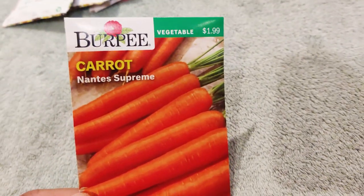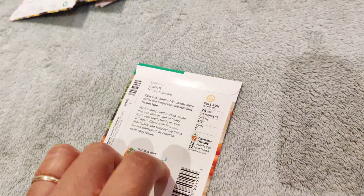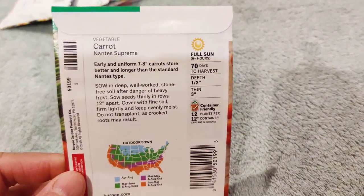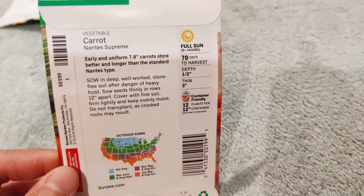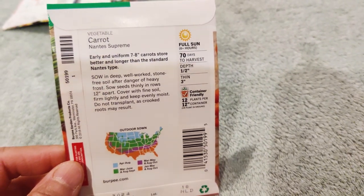Multi-use. So I got this Nantes Supreme and it looks so gorgeous. Maybe that's why it's called Supreme. So early and uniform, 7 to 8 inch carrots store better and longer than the standard Nantes types. Love that.